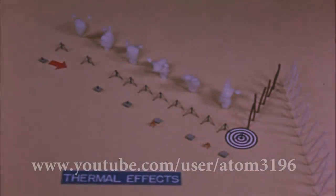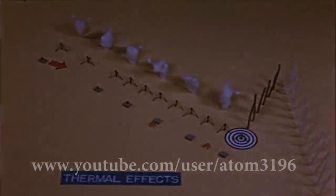Our angle of view is now changed to the position indicated by the arrow. The camera is on a pole 9,000 feet from zero and looks straight down the blast line. Mortar puffs and particle trails are included in this scene of thermal dust.